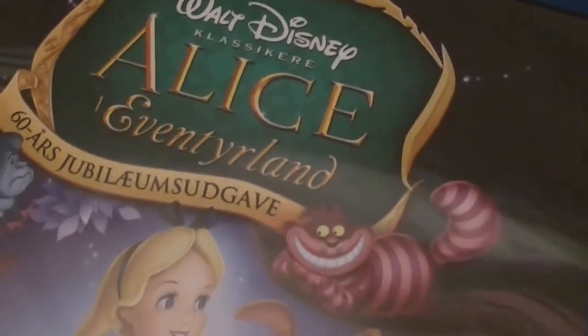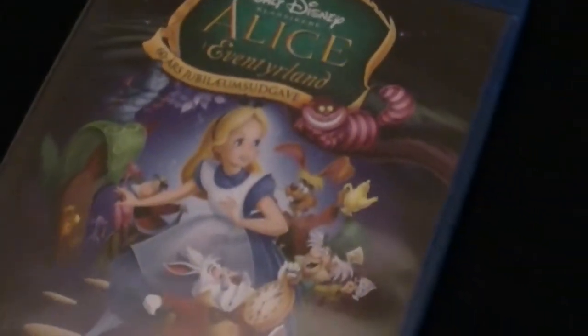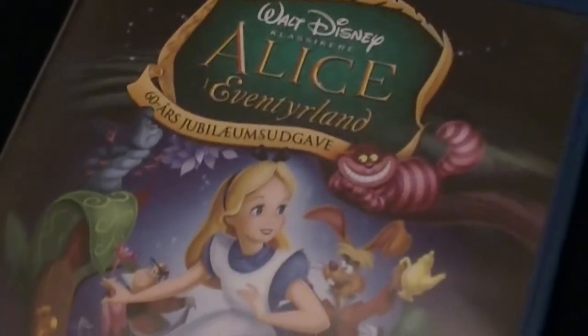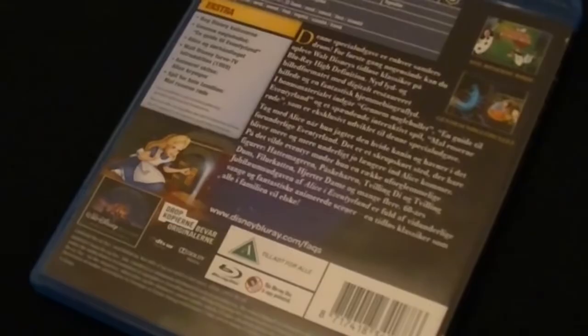The next one is Alice in Wonderland. It's called the 60 years anniversary. You all will probably know it, but it's Alice. She's running after this white rabbit into a cave or hole. It's a long time since I saw it, actually. But she goes to this crazy weird world with a lot of crazy things happening. So it's pretty neat. And again, this also contains a number on the side. This is number 13, the release, and it's loaded up with a lot of special features.